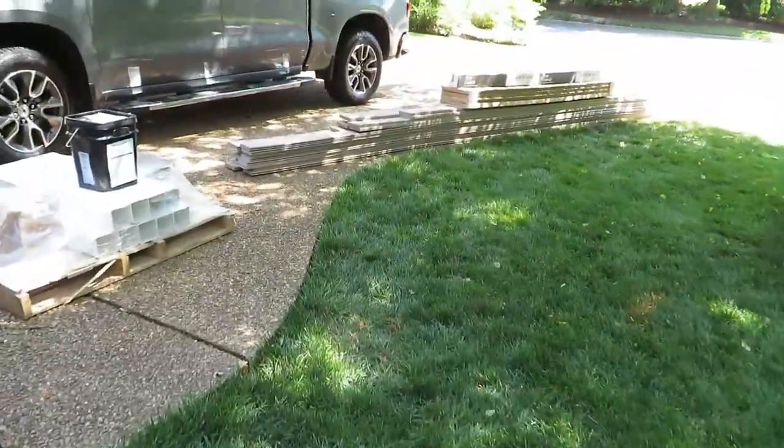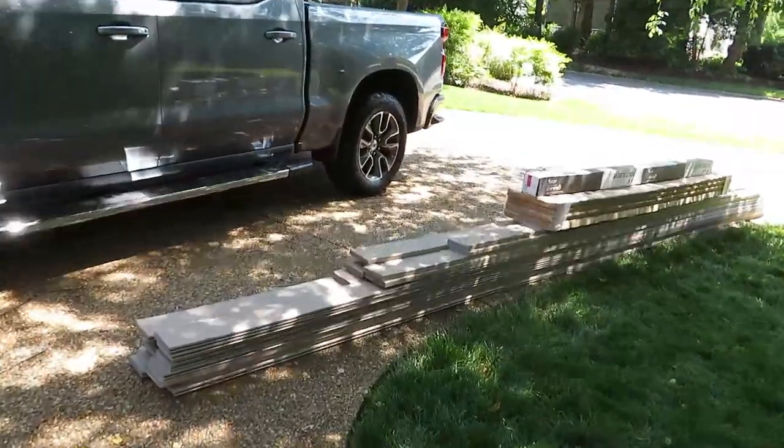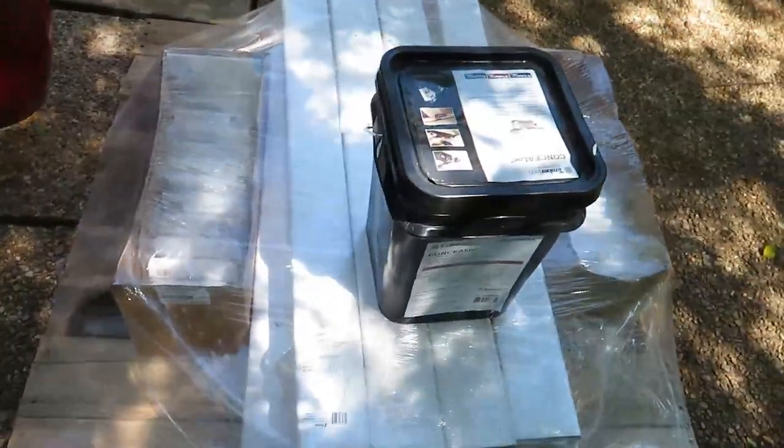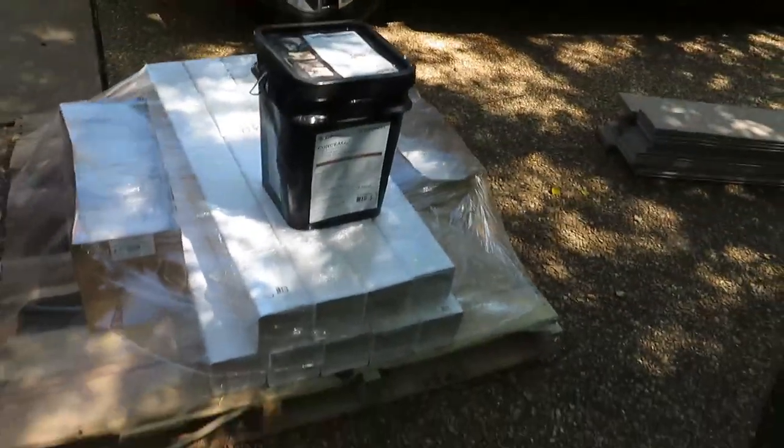And we have all the rest of the components down here on the driveway by the garage, all the longer boards and some of the PVC post skirts and sleeves and all that kind of stuff. We'll be getting started on decking on Monday, so we'll be rocking and rolling at that point and keep you guys updated, and see you Monday.